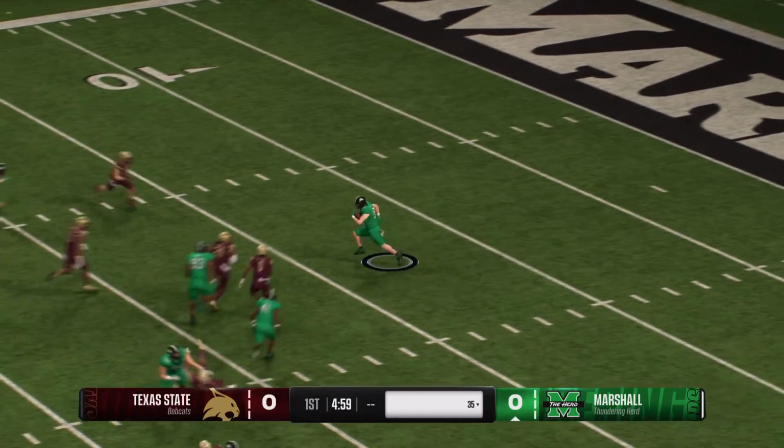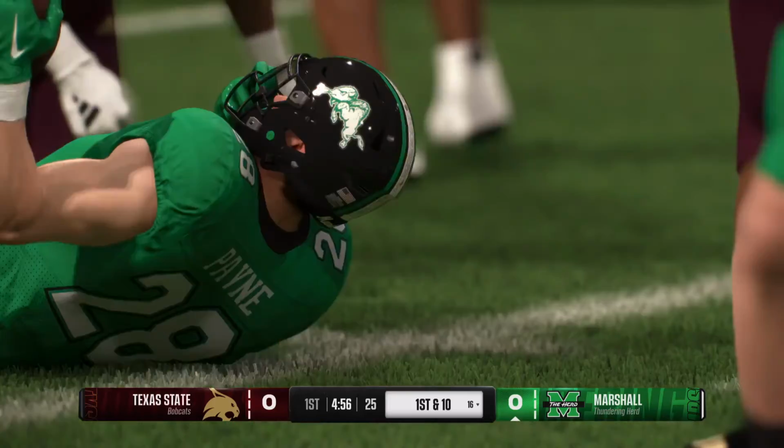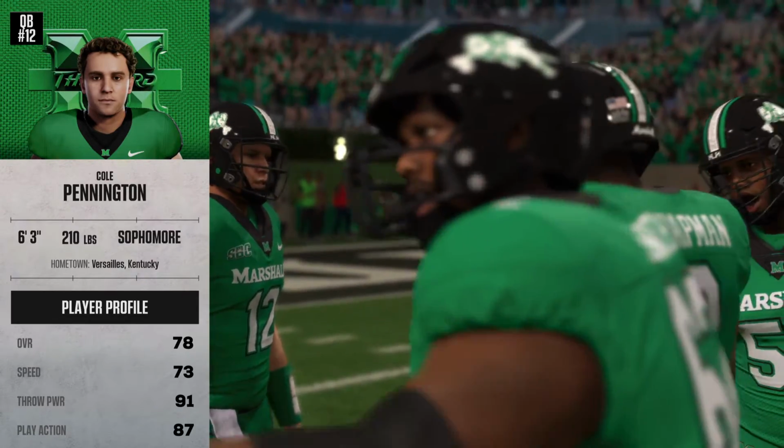And he takes this from inside the 5. Nice job by the kickoff team. Everybody stayed in their lanes, and they'll stop him at the 16. So Marshall's offense will get the first swing of the game.